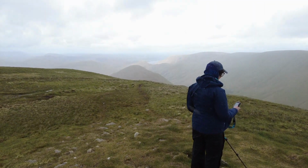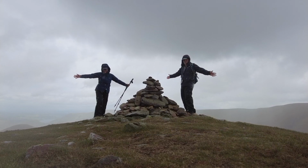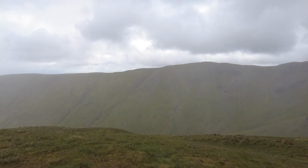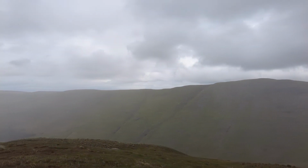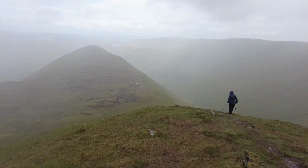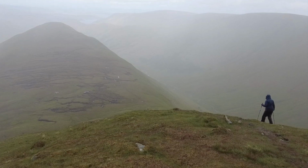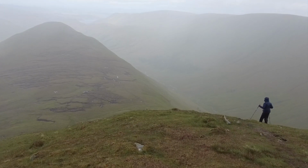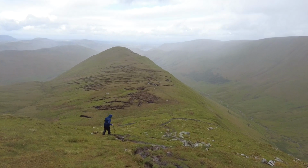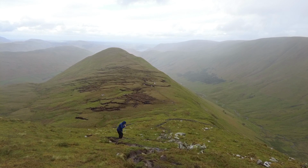Great views. Amongst all the rain. I don't know if you can see. There's a helicopter down there. Someone may have had an accident and been rescued. The rain's cleared a bit and we can see our route. We've just spoken to somebody and they said someone down there's broken their ankle, hence the reason for the helicopter.